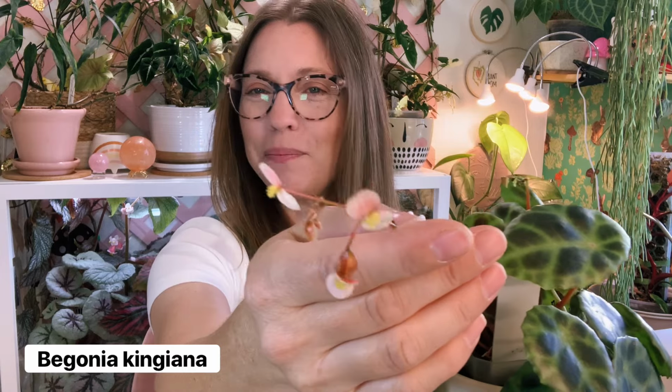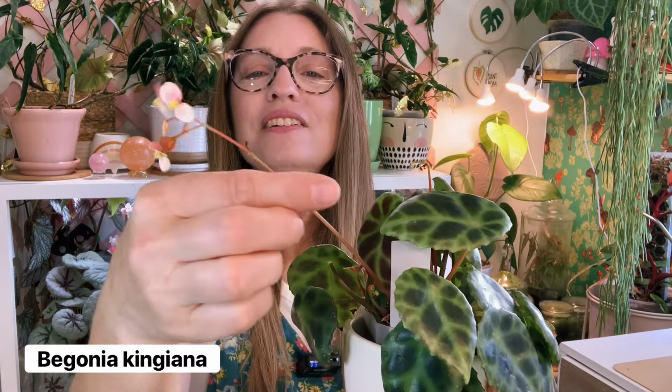Moving on, we're just going to do begonias. Next up, this is Begonia kingiana. My favorite thing about this one is it flowers all the time. And it gives me the cutest, most adorable little peachy pink flowers, and they're just so dainty and cute. They come out on these long stems that are kind of peachy pink also, the same color as these flowers, with a little bit of yellow in there too, peach and yellow, kind of orangey and yellow. I don't know, I just love it.